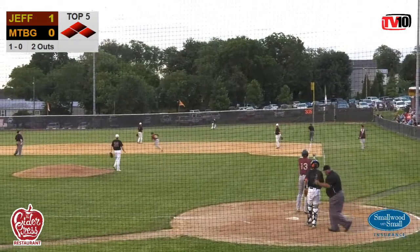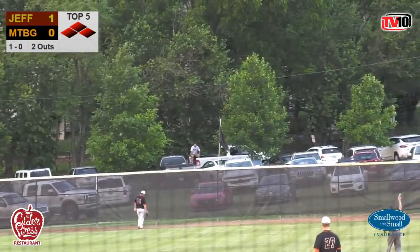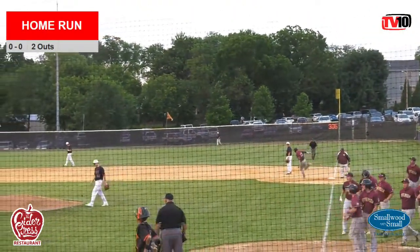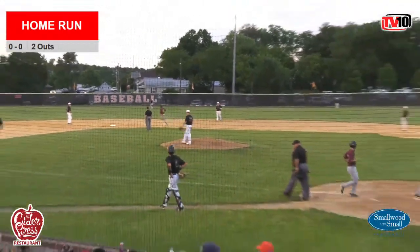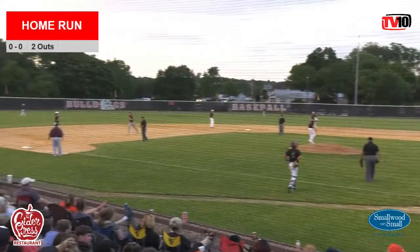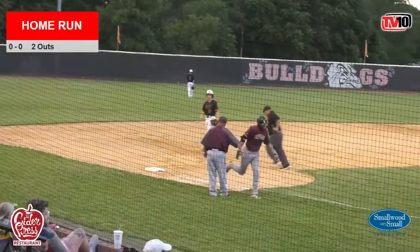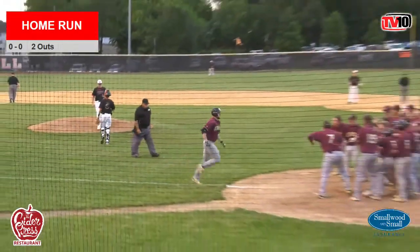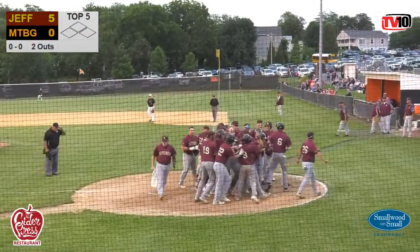This one lifted into right field, and boy, a bat flip, and watch that one go in right field. Isaiah Morris, a bases clearing home run, a grand slam for Zach Rose, his 5th of the season, and Jefferson takes the lead 5-0. He'll go from 28 up to 32 runs batted in with that one, and he certainly enjoyed it.